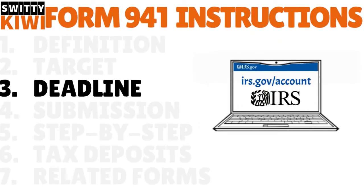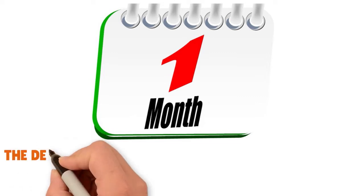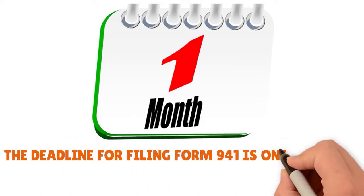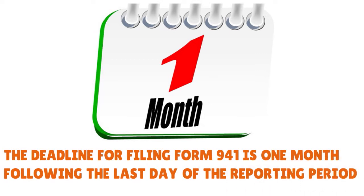Let's talk about the deadline. What is the deadline for filing Form 941? It is 1 month following the last day of the reporting period. Let me repeat that. The deadline for filing Form 941 is 1 month following the last day of the reporting period. Here are the calendar deadlines for filing Form 941.